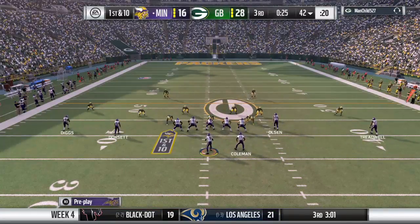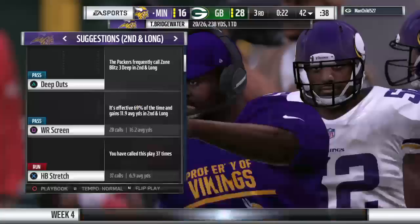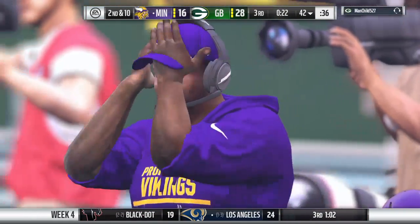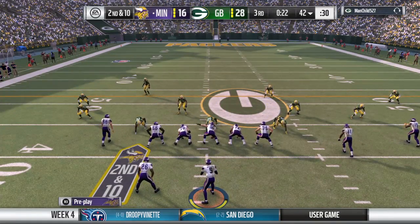Let's go. First down, Bridgewater. And his throw here is incomplete. The goal of anyone running a curl route is to make sure you try and get defenders on your back and shield them away from the football. But sometimes, even when you run a good route, the defense finds a way to knock it away.